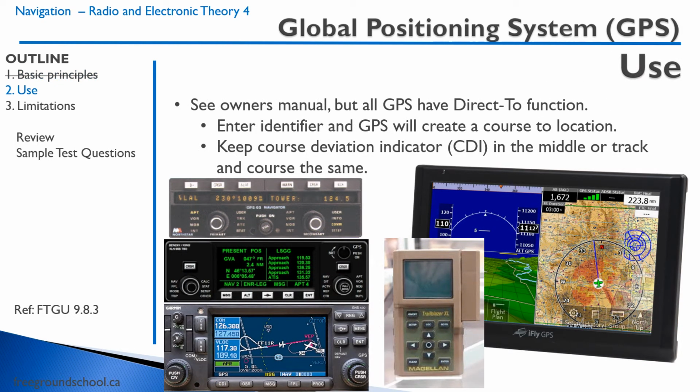So all GPSs kind of work differently. There are a lot of similarities between the different units, but you should really consult your owner's manual and be really familiar with the GPS if you have one on board. They're super useful instruments and navigation aids, but I can't discuss how every single GPS works, how it operates. You're going to have to look at that.